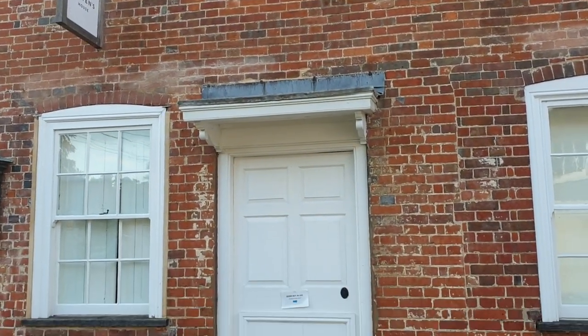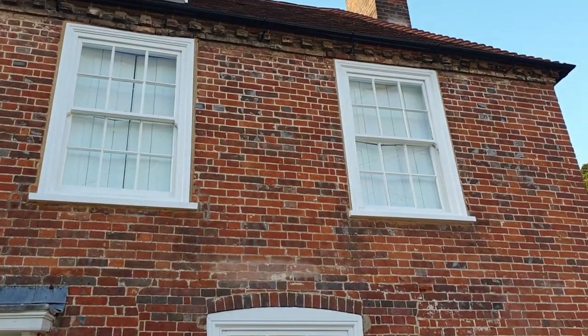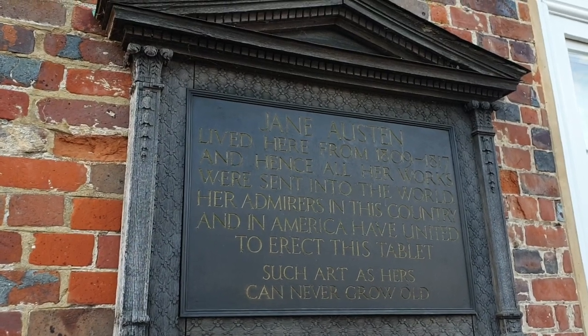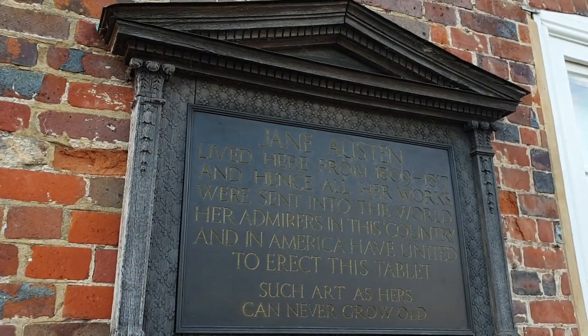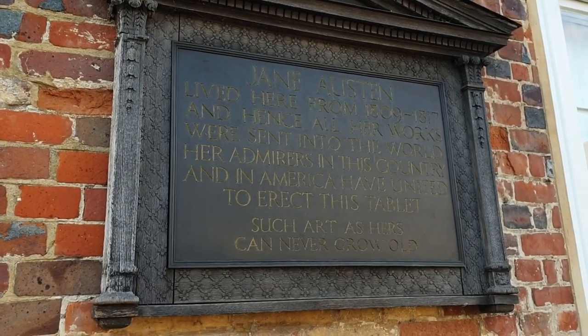Imagining her walking up to this front door, or perhaps writing at some of these windows. Jane Austen lived here, and her admirers in the country and in America have united to erect this tablet. Such art as hers can never grow old.